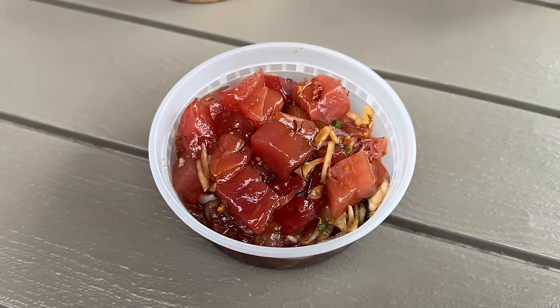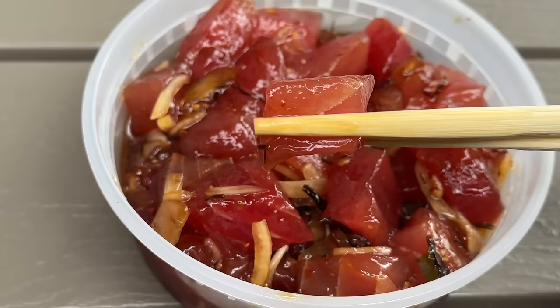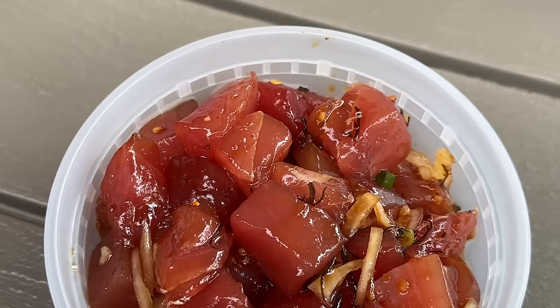Last but not least, we have the shoyu ahi. Look at how it glistens in the light. Oh my gosh. Wow. This one is definitely the most flavorful of them all. It has this savory soy saucy flavor. I feel like out of all of them, the shoyu is probably my favorite because it has so much flavor. It's amazing. You guys have to come here.